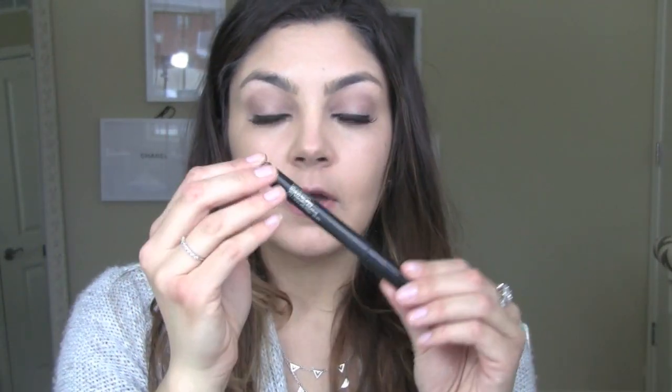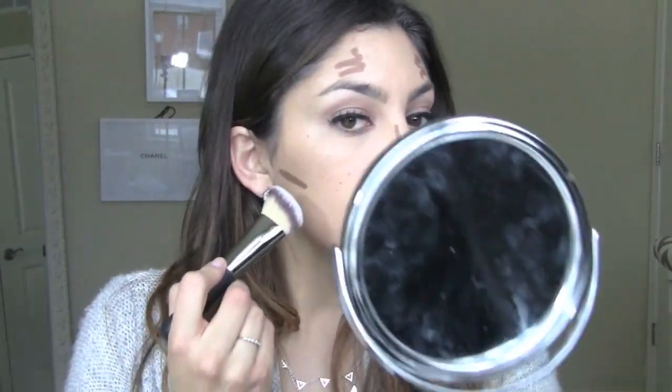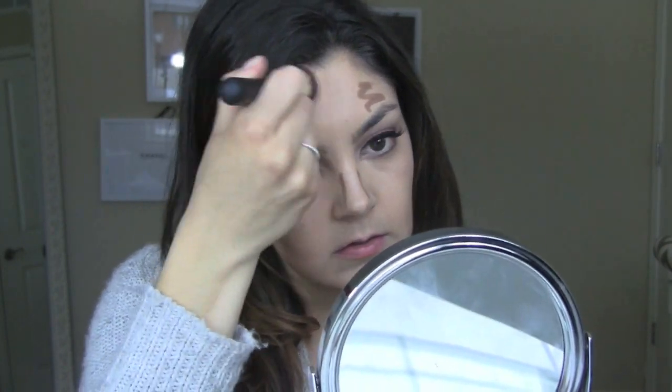Then, such an amazing product, the Smashbox Contour Stick. This came in a 3-pack. I've really just been loving this one so much. And I just kind of outline where I want it. Then I take this one, the Heavenly Luxe Angled Radiance number 10. It's an angled brush, very similar to the Flat Top Kabuki. Blend, blend, blend.